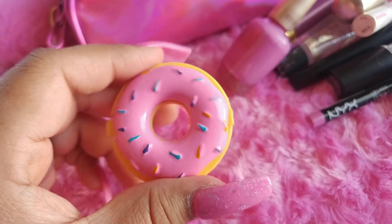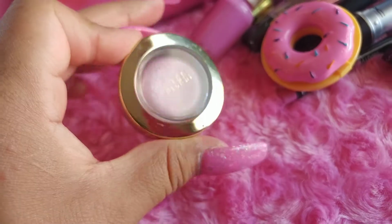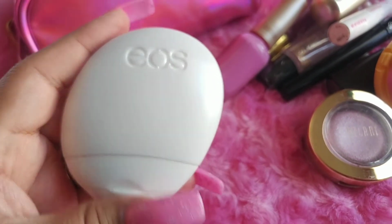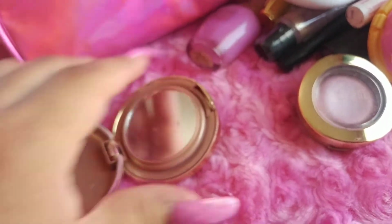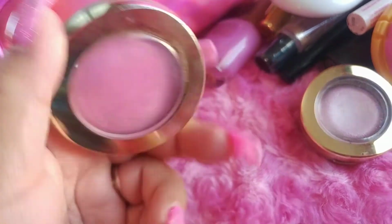I have a donut that I got at Target last year in the dollar spot. I have an eyeshadow that I got at Dollar Tree, Milani, and it's in Bea Rose number 29. And to me, it's like a frosty pink color. I have an EOS hand lotion, and it's in vanilla scent. I just got that at Target recently. And I have a pink blush. The name is number 10, Delicioso Pink. Got that at Walgreens.